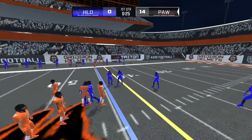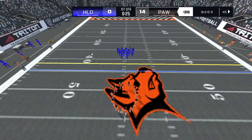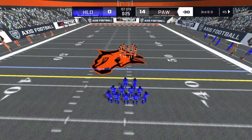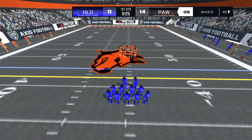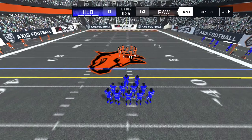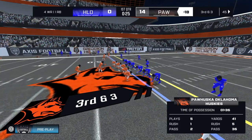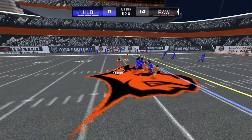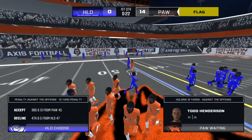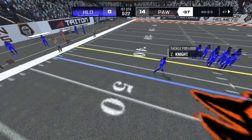Close to the line of scrimmage up the middle. He can't make the catch. Up after the penalty. The away team chooses to decline the penalty. That'll bring up fourth down.